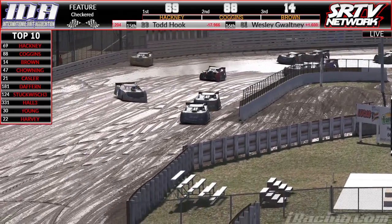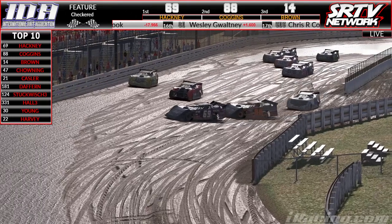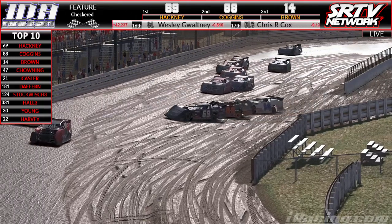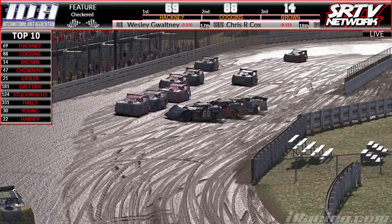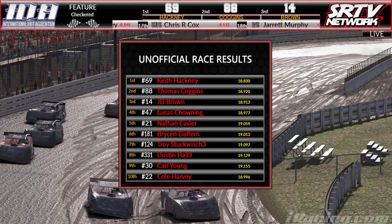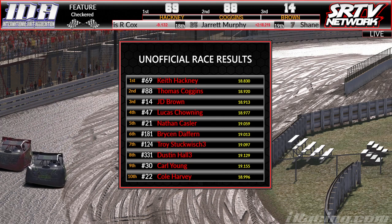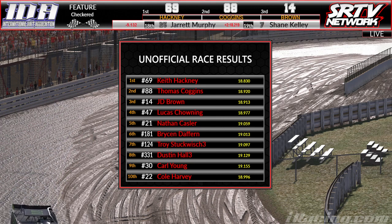We got our top 3 pulling up on the front straightaway here. We got driver interviews coming right up. But first, let's take a look at our race results here for tonight's race. Keith Hackney, your race winner. Thomas T.J. Coggins in second. J.D. Brown in third. Lucas Channing in fourth. Nathan Kessler in fifth. Sixth goes to Bryson Daffron. Troy Stuckwish moves up to seventh.